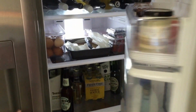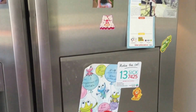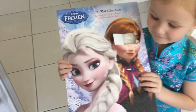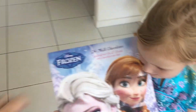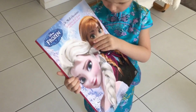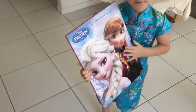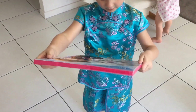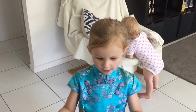Your calendar, and then you have a chocolate. Oh, okay. Well, let's show them that calendar. Here, you show me. What type of calendar is it? It's a Frozen calendar. Is that one already gone? Yeah. And what's inside? Chocolate. And it's Elsa. Anna.